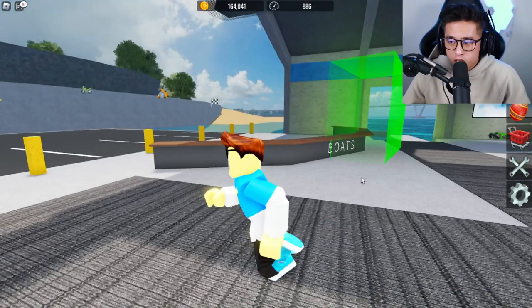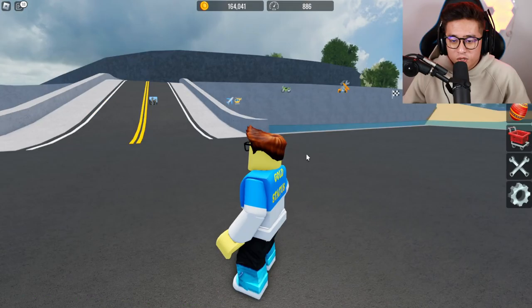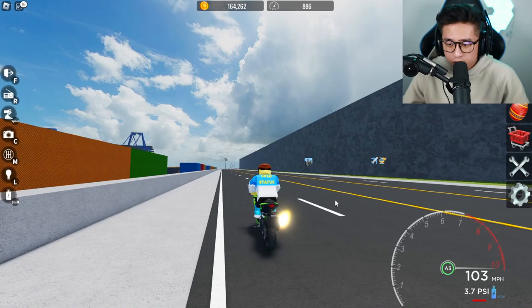Maybe we could do that here in Vehicle Legends. But the bike, I love the bike. Hopefully they'll add more stuff and we're able to do wheelies in the future. But it sounds really nice, guys. And hopefully they'll improve the movement of the bike because it doesn't turn like how it should.